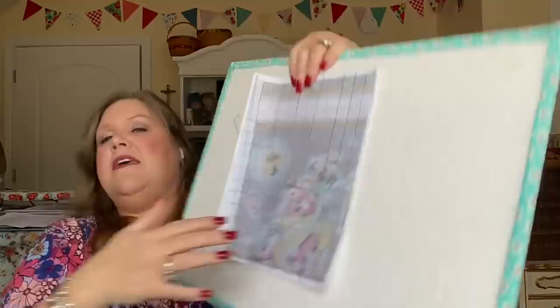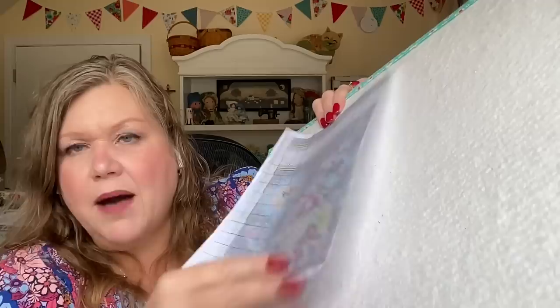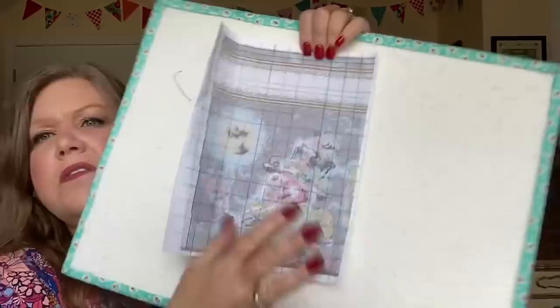Gridding. It's called gridding. Well, I've started stitching on this, and Dimensions kits are intense. Anyway, I wanted to share that she does this to her patterns, and it's helped me so much. So this is a working copy. On all my Dimensions kits, anything that I cross stitch, I make working copies.